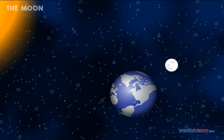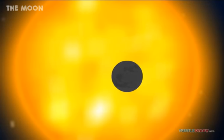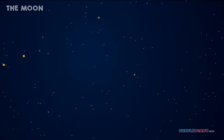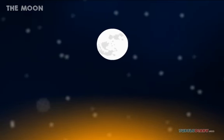Remember that the moon only reflects the light of the sun. So, when the sun is behind the moon, we can't see it at all. We call this a new moon. The night is very dark. When the sun is facing the moon, we see the whole face of the moon lit up. This is called a full moon.